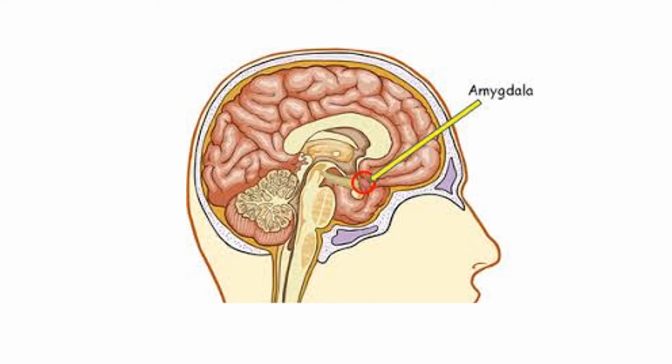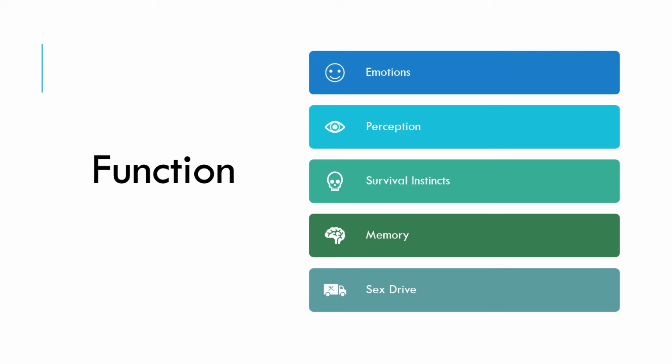This is just a picture to show you where the amygdala would be located inside of the brain. The amygdala is responsible for producing emotions, perception or results to those emotions, survival instincts, memory, and sexual drive.